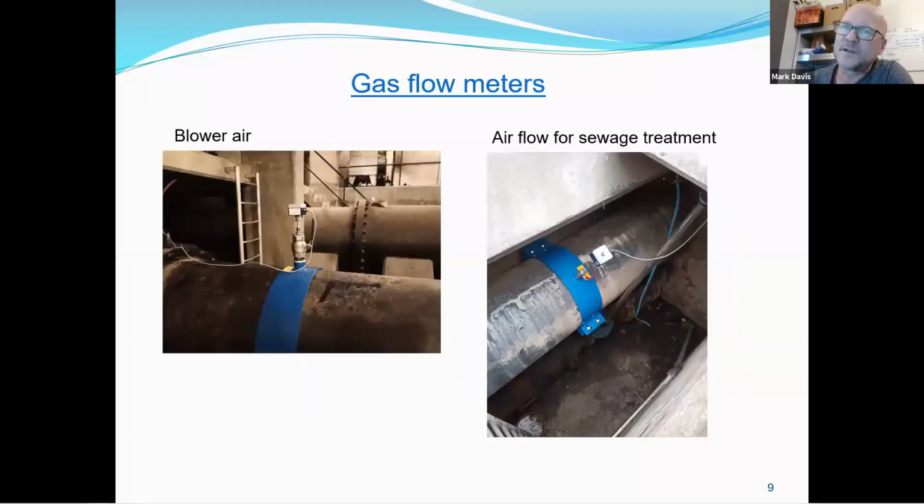But cleaner airflow examples, this is blower air to go to aeration basins for raw sewage treatment. Again, small insertion meters. These are installed without the flows being shut down.